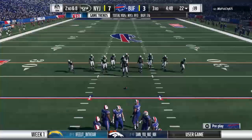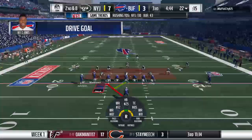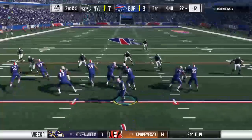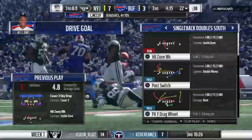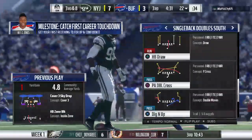See if they stay on the ground for second down. They'll go again to McCoy. And the window closes quickly. He'll only get up to the 22-yard line. Only a yard on the pickup there, and it'll bring up a third down.